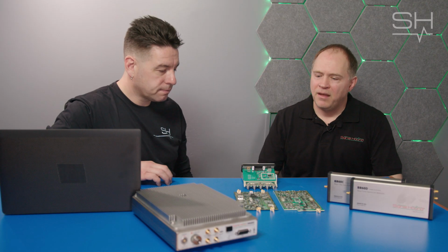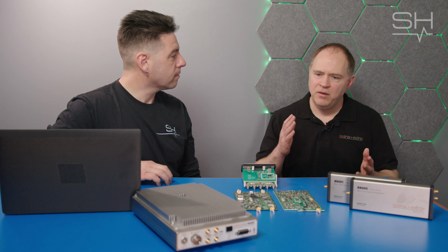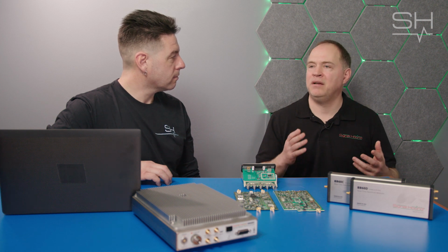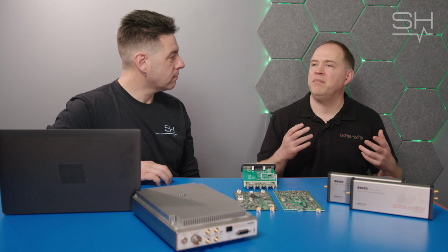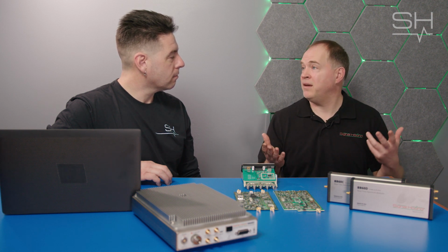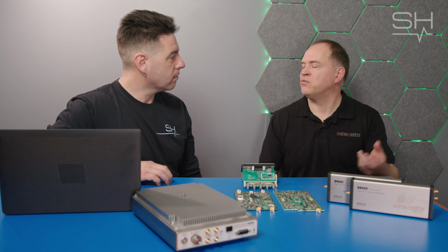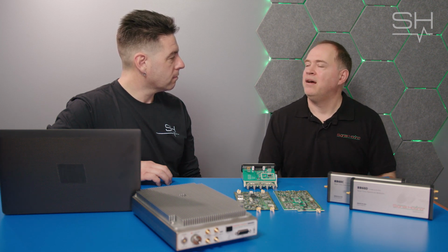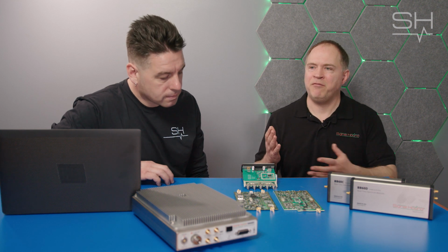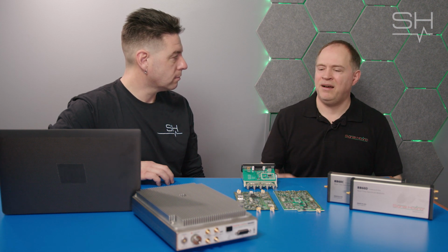Excellent. What's this guy? This is our RFS44. With the SM200 and the SM435, we have a GPIO port, and we always intended for that to be able to control something like an RF switch, because you have several logic control lines that can even provide power. So instead of making our customers solve the problem themselves, we've solved it for them.